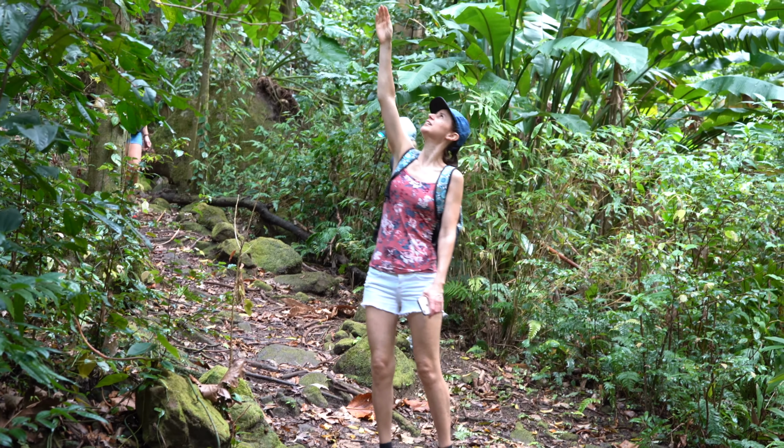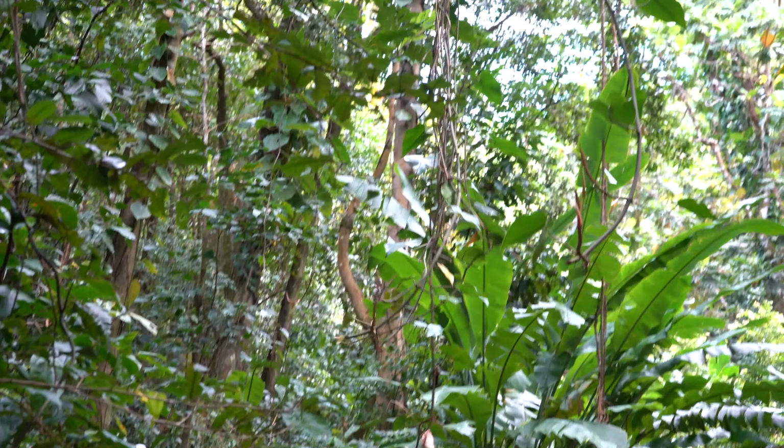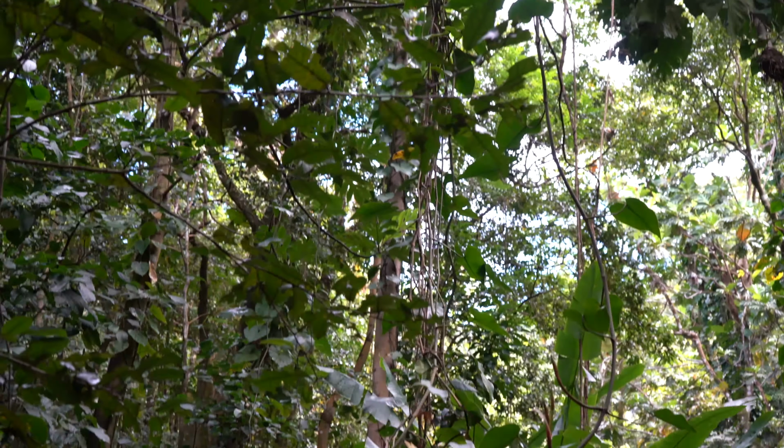We've got a hanging vine here, just dangling from a branch up high.